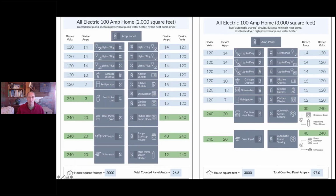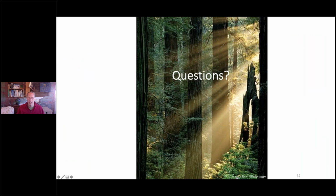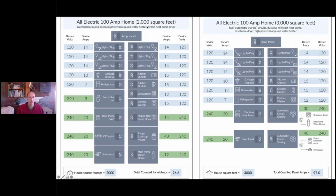So this would be an example, and we're almost done, just questions after the last one here. This is how you could do a 100 amp home with a 2,000 square foot house. We used the watt diet calculator, with the hybrid heat pump dryer and combined cooktop and oven. Then over here, a 3,000 square foot house on the same 100 amp panel, and we're using two of those circuit sharers. That's how we're getting that job done in an even bigger house.